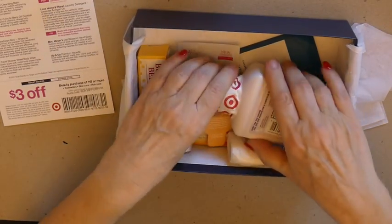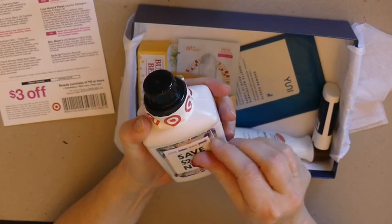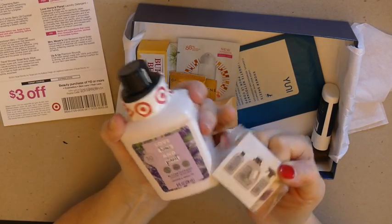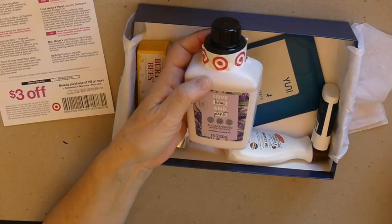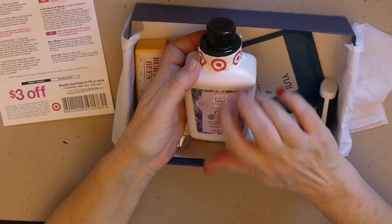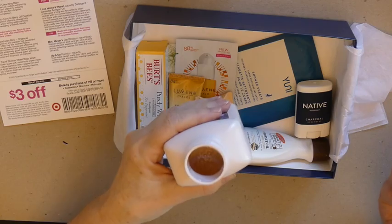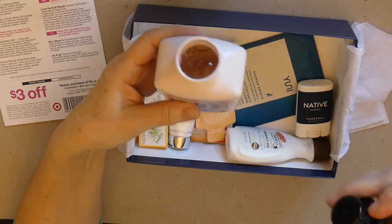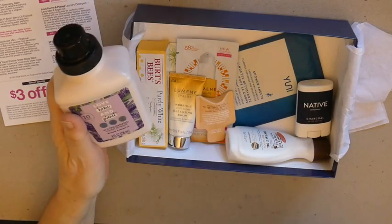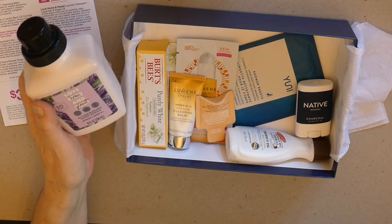Oh, this is why it's heavy. What is this? Love, save $2 now. But what is it? I think this is a bonus, because I do not recall having this as an option. And Love, Home, and Planet, this is laundry detergent. Oh, it smells really good. Whoops, I got some on me. 4 times concentrated laundry detergent, lavender and argan oil.